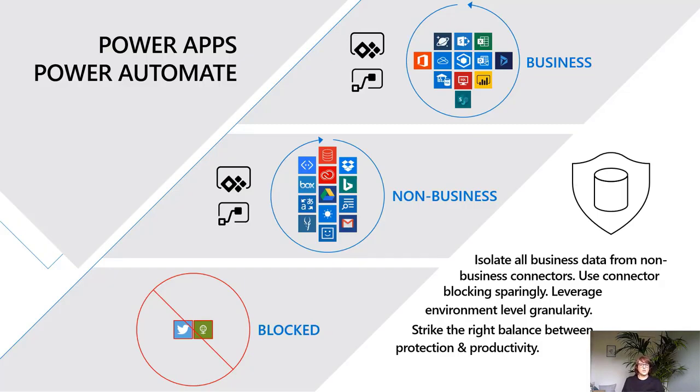Makers can continue to use the SharePoint connector standalone or together with other business connectors, such as Excel, Outlook, and SQL in this example. Similarly, makers can continue to use Dropbox with other non-business connectors, such as Gmail and Google Drive, leveraging the Power Platform for personal productivity scenarios. By isolating SharePoint from Dropbox, admins have disabled makers' ability to transfer data across these two services.